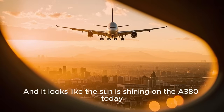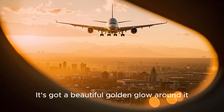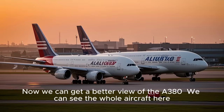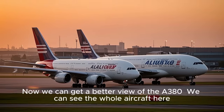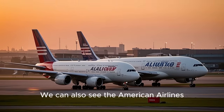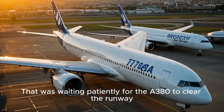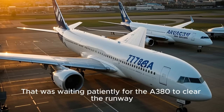And it looks like the sun is shining on the A380 today. It's got a beautiful golden glow around it. What a spectacular sight. It really does look impressive as it climbs away from the airport. Now we can get a better view of the A380. We can see the whole aircraft here. We can also see the American Airlines 777 behind, that was waiting patiently for the A380 to clear the runway.